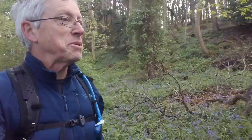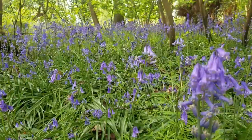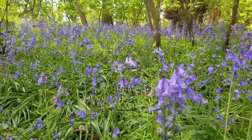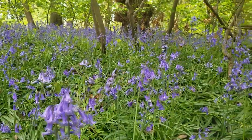Walking through these woods at the bottom of Dover's Hill, and they're just absolutely full of bluebells. I keep taking pictures and videos, so you might get loads of bluebell pictures on this video. There's loads of them.